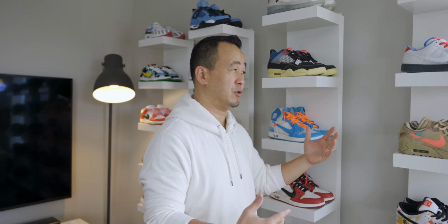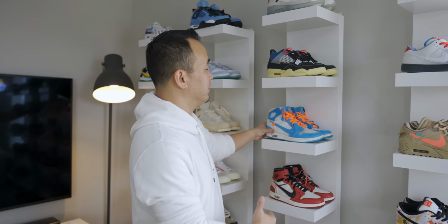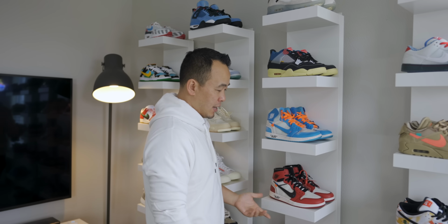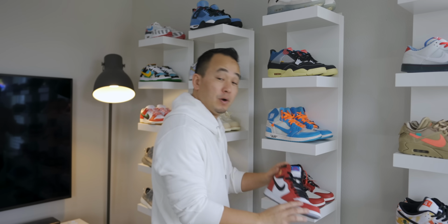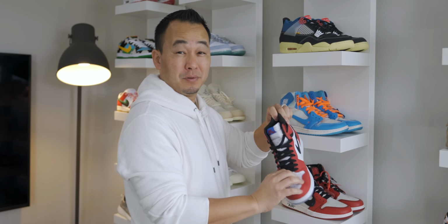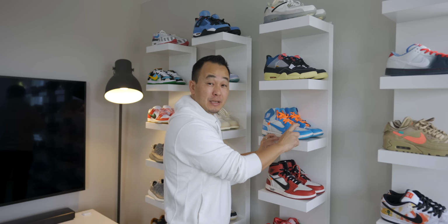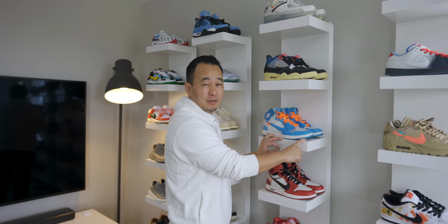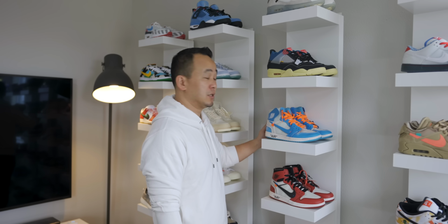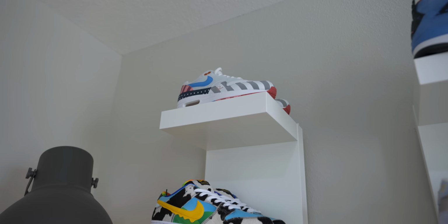A lot of people ask me, do I wear the sneakers? And yes, some of the sneakers are worn, like these Off-White UNCs here, they're worn. And if you look at my Spider-Man 1s, these are also worn. Lots of creasing here. The crease police will probably come out and get me. And these shelves, again, IKEA Lack, super cheap, but I do love displaying these shoes because these are some of the best in my collection. So let's go ahead and go through them.